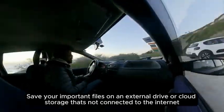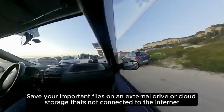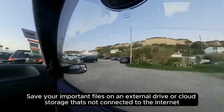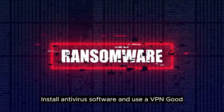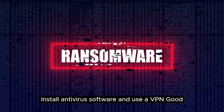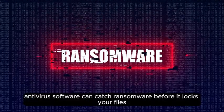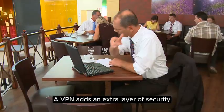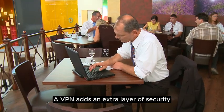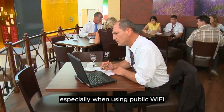Back up your data regularly. Save your important files on an external drive or cloud storage that's not connected to the internet. If ransomware strikes, you'll still have your data. Install antivirus software and use a VPN. Good antivirus software can catch ransomware before it locks your files. A VPN adds an extra layer of security, especially when using public Wi-Fi.